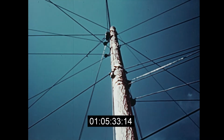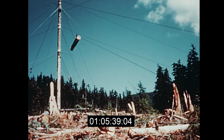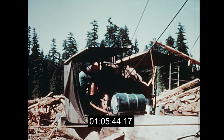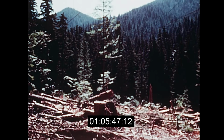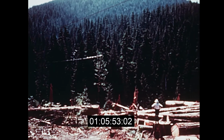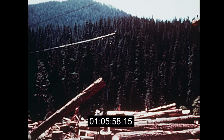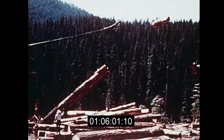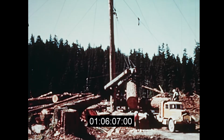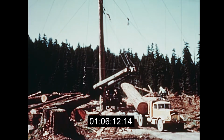The spar tree is then rigged with a system of guy wires, engineered to assure support under the strain of tremendous loads. Powered by donkey engines, cables reach out in all directions to gather in newly cut timber from all points. Pivoted against the spar tree is a heel boom used in loading the logs onto the logging trucks.